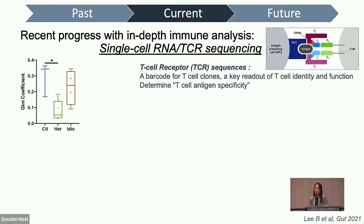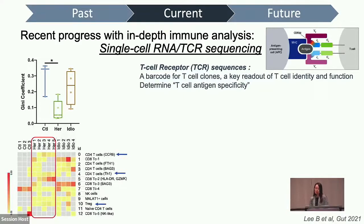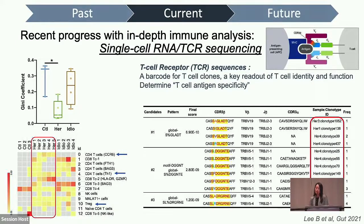By using this single-cell RNA TCR sequencing, we found significant alteration of the T-cell repertoire, especially in hereditary pancreatitis samples compared to control or idiopathic CP. This was mainly due to the distinct T-cell clonal expansion pattern, CD4 T cells versus CD8 T cells, and significantly increased infiltration of CD4 T cells in hereditary CP contributed to these changes. Furthermore, we also used TCR clustering analysis, and we identified antigen binding motifs mainly shared by these hereditary CP individuals. So overall, we were able to uncover disease-specific TCR antigen responses.